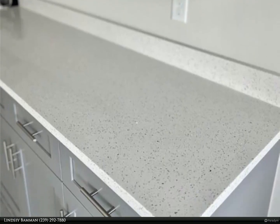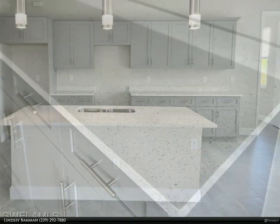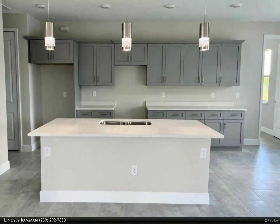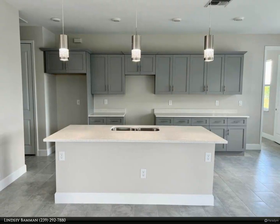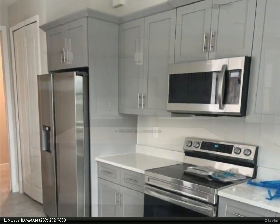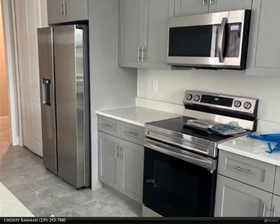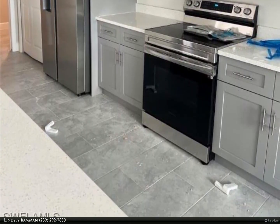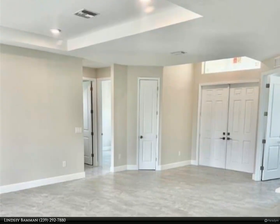The heart of the home is the stunning kitchen adorned with quartz countertops and appliances of your choosing. Tile floors flow gracefully throughout, enhancing the spaciousness and elegance of each room. With 8 interior doors and 9 feet 4 inches ceilings, the home exudes an airy and open ambience.